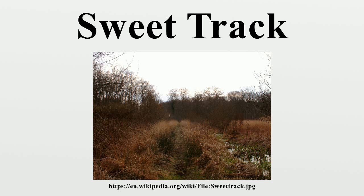Bibliography. Coles, John. Coles, Brian E. Sweet Track to Glastonbury. The Somerset Levels in Prehistory. London. Thames and Hudson. ISBN 0-500-39022-3. Coles, Brian E. Coles, John. Prehistory of the Somerset Levels. Cambridge. Somerset Levels Project. ISBN 0-9507-122-0-5.